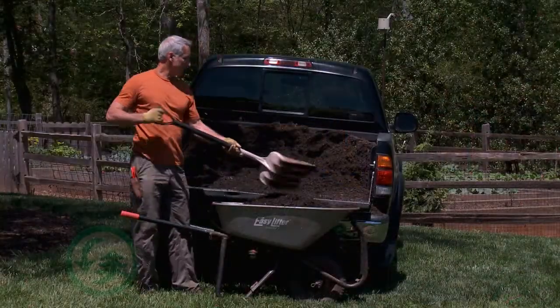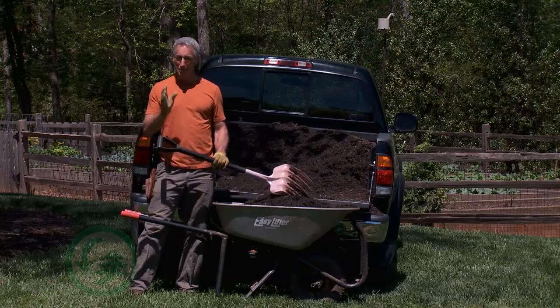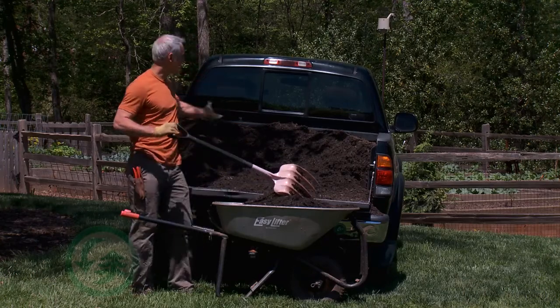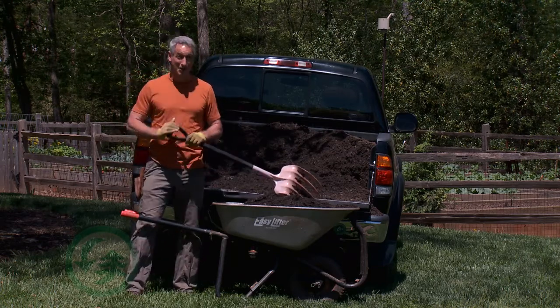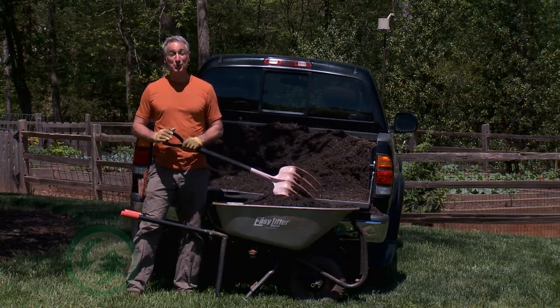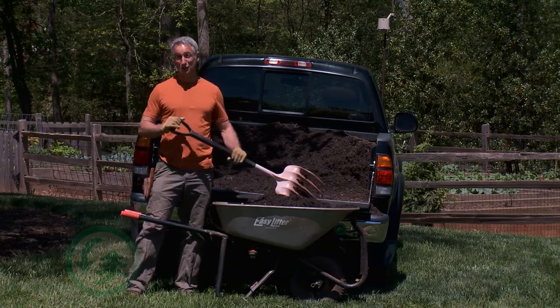For my money, buying in bulk offers a significant savings over bags. For example, one cubic yard of compost, about half a pickup truck load, that's what this is equal to, roughly 27 bags of compost. And then again, you could always order enough compost to have it delivered, because you never run out of the many uses for compost.